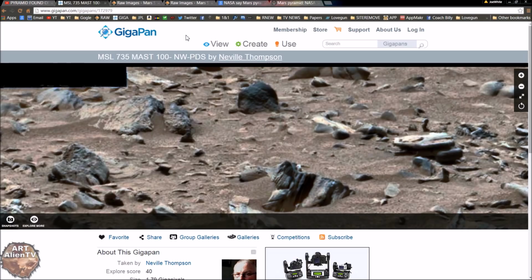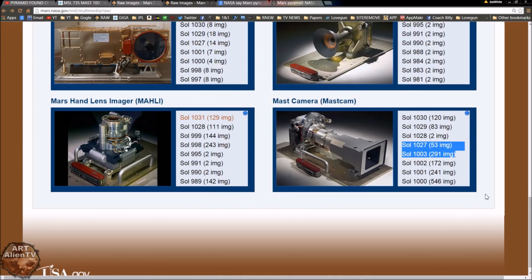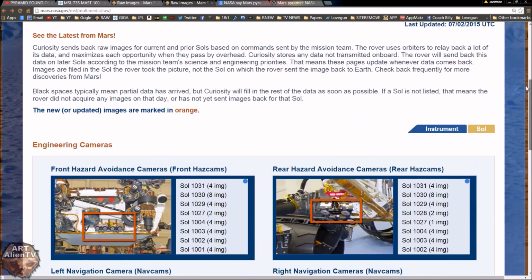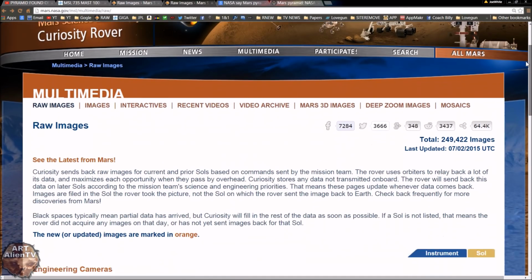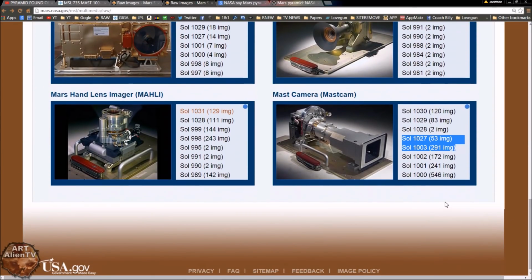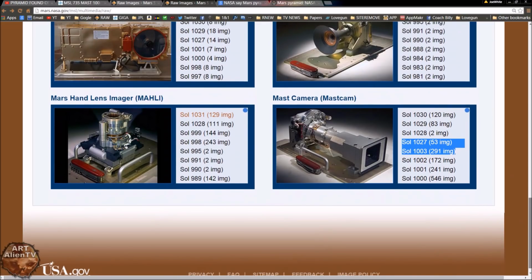Right, so the other thing that I was going to mention was the fact that the rover has missed a whole 24 days' worth of images. Now, if you look here, this is the main page, the multimedia raw images page from the Curiosity rover mission. And if you look at the Mastcam, in fact, any of the cams, there's a huge gap between Sol 1003 and 1027. That's 24 days. That's over 3 weeks.